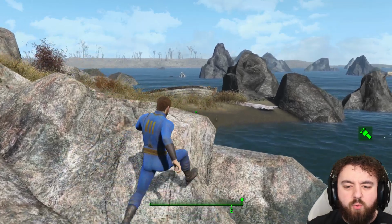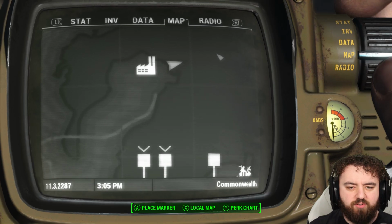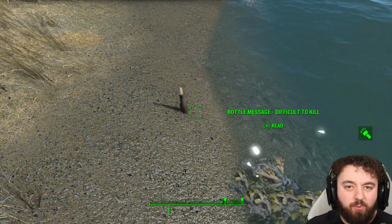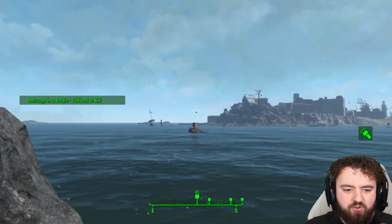Now, this one is quite easy to find. Once you spawn in, head over to the eastern side, right over to this little section. Now, this particular bottle's message is Difficult to Kill, which is a direct reference to the Die Hard film where Bruce Willis's character says, come out to the coast, we'll get together and have a few laughs. A little bit of movie trivia there for some of you.